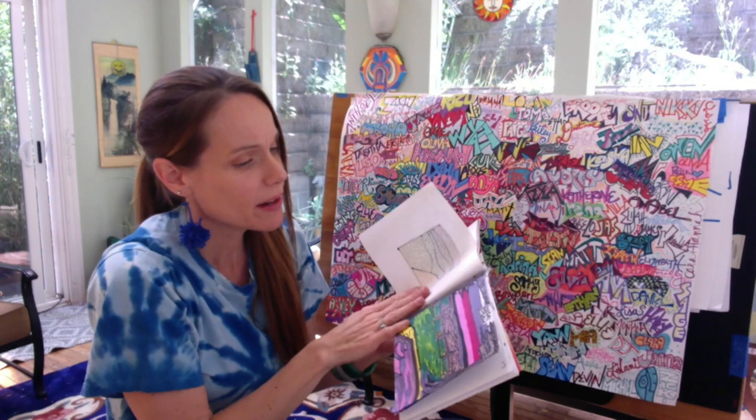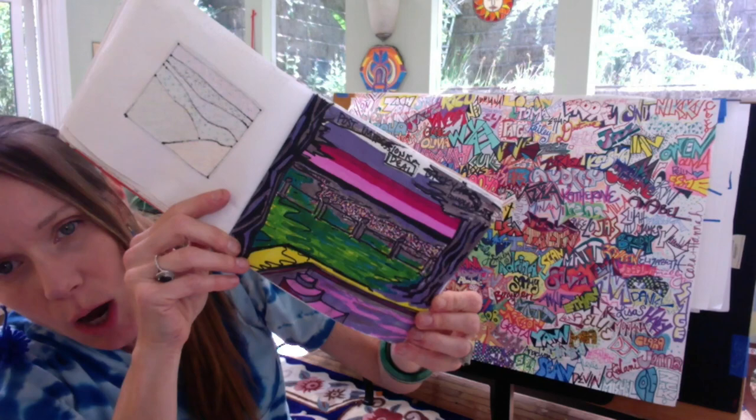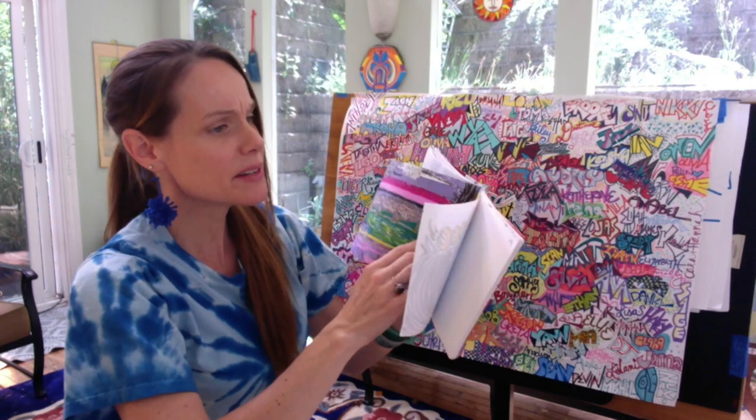Moving right along, page 17, we have our post-impressionism ideal backyard. Mine's happening at sunset, and we're using those complementary colors to display that playful color harmony from our lovely Vincent van Gogh. And page 18, we have Expressionism.